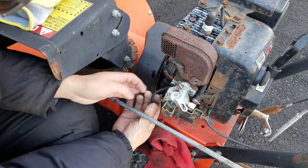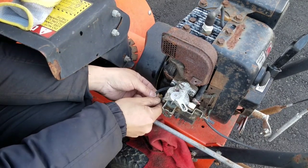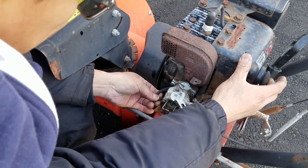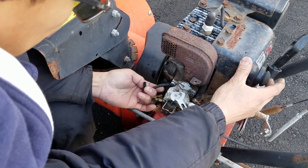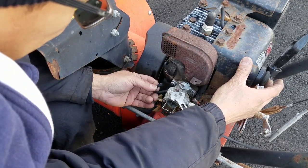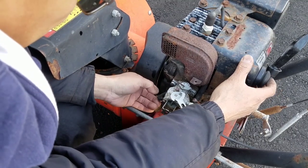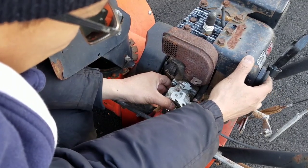I'm going to attach the primer hose back on. Give it a couple of pushes. Seems to be okay. It's not split or anything, as long as it's getting air. And it is.